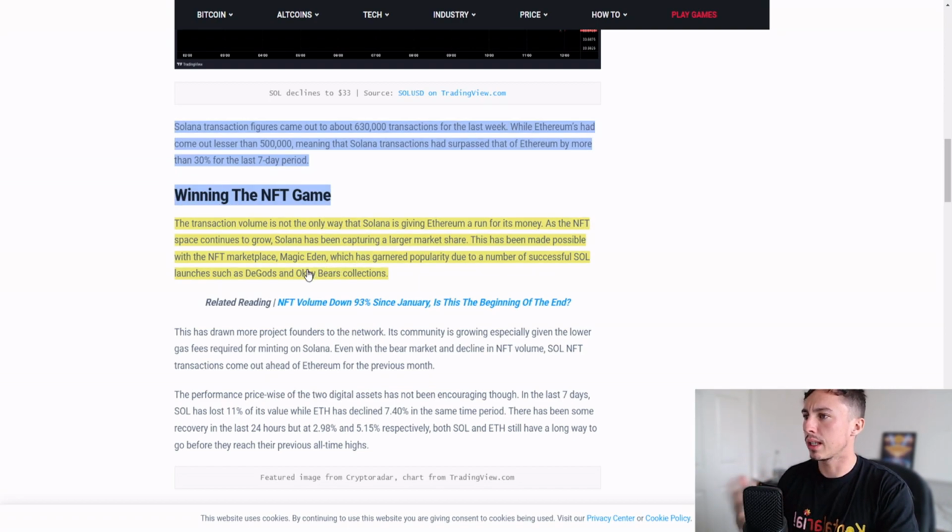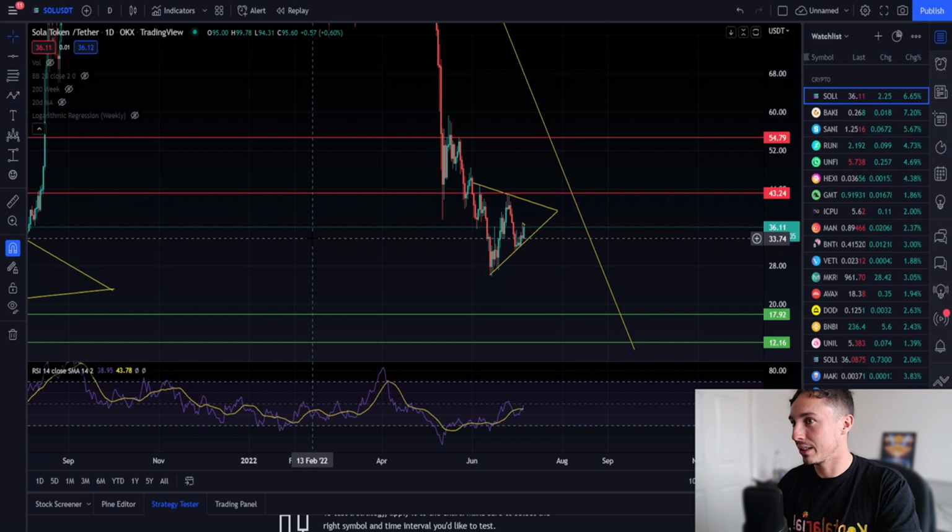So also they've got the Solana Magic Eden NFT marketplace. So OpenSea, watch out, because Solana is hunting you down. So what's going on with the price right now of Solana?